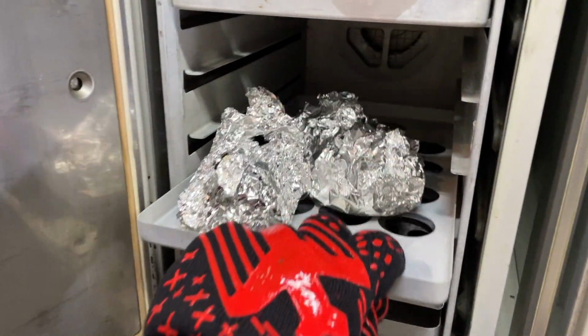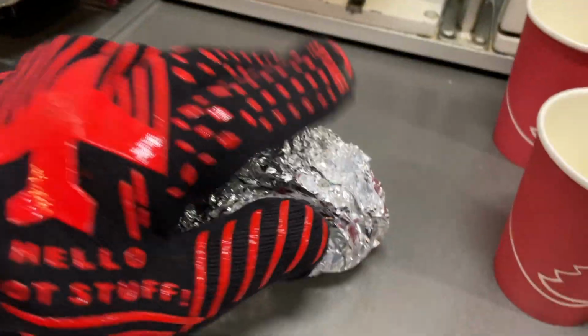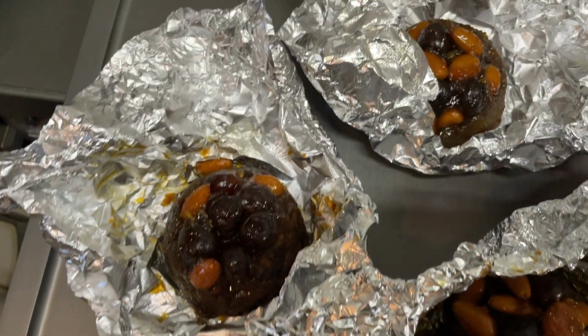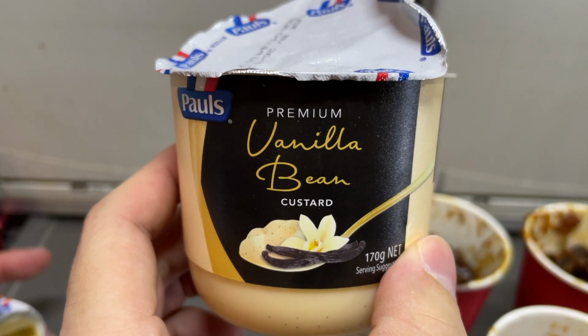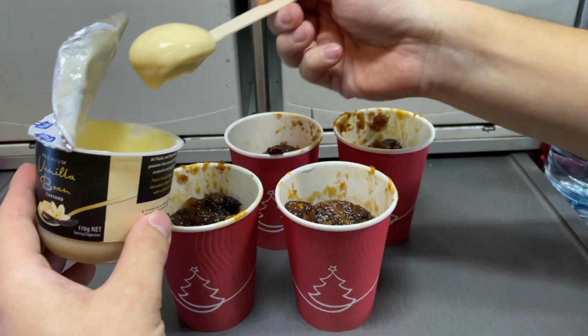And they are ready. It is smelling absolutely divine here. The smell of cinnamon, nutmeg, brandy, just smells like Christmas. And it is looking absolutely delicious as well. And we're going to top it up with creamy custard.